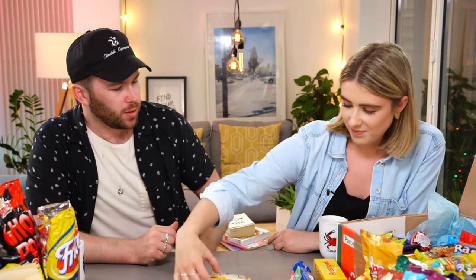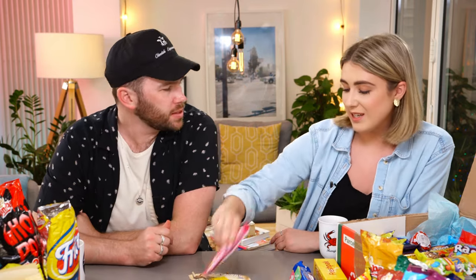I really like this one. Do you? Yeah, I really like it. So believe it or not, I would go all in on this one first, then the yogurt one. I thought you might like the white chocolate one. White chocolate's last, actually, because that white chocolate doesn't taste like white chocolate.